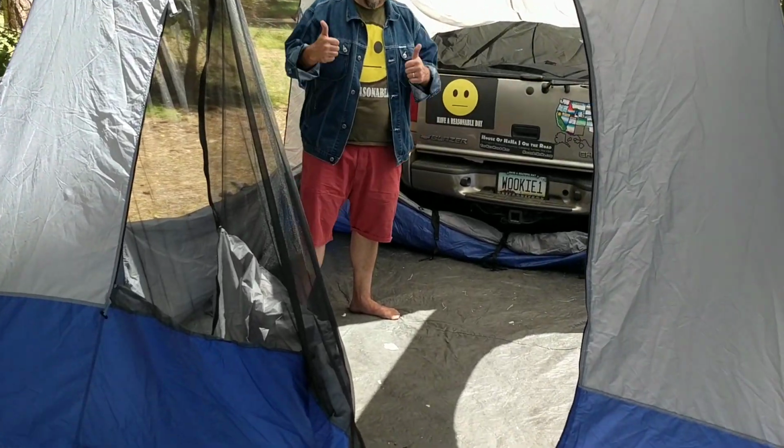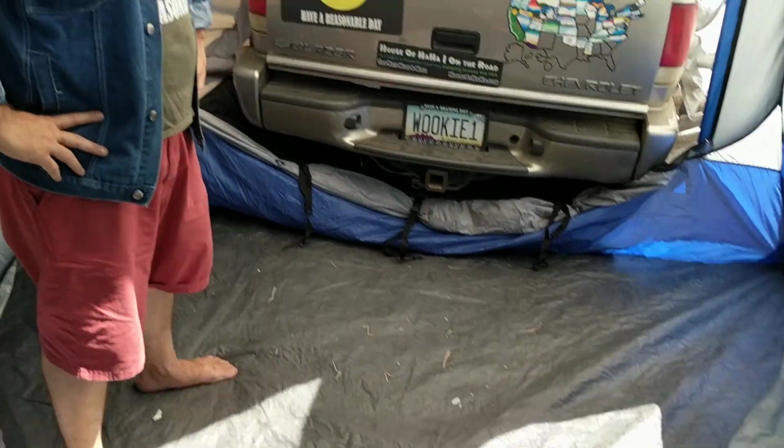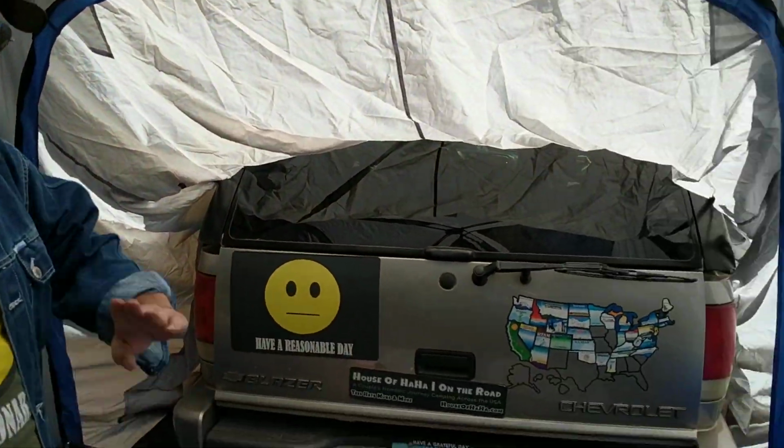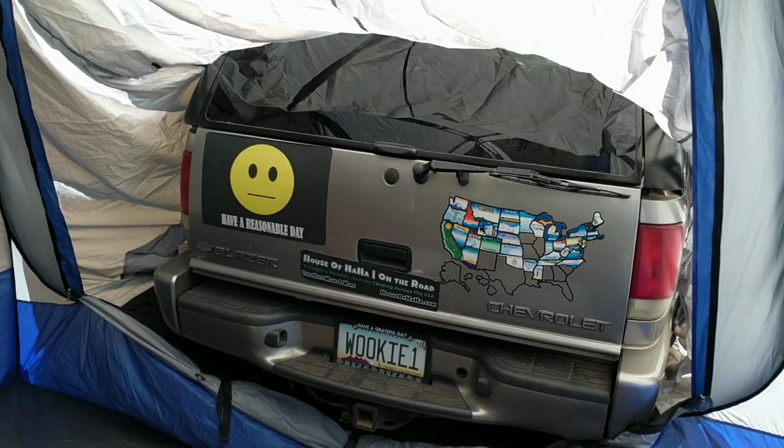Okay, so here I am coming into the tent. Oops, it needs to be swept out a little bit. Here he is inside. You can see there's lots of room. And now for the finishing touches.